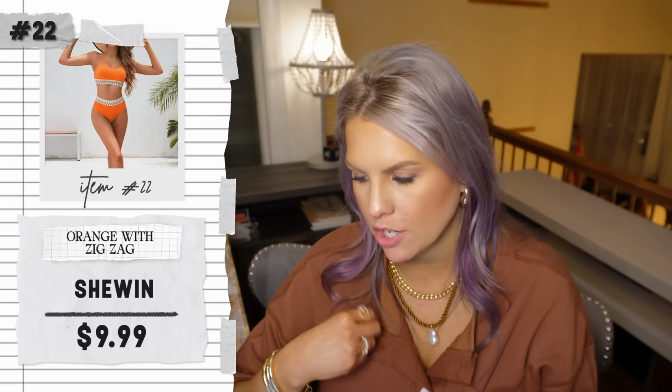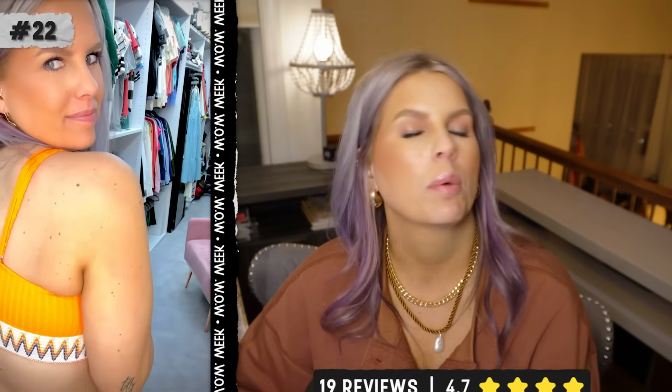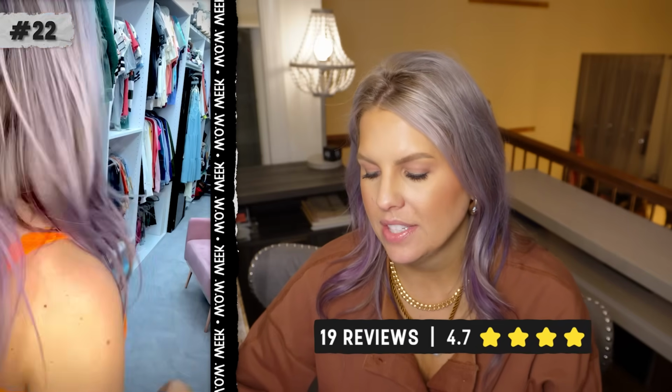So this last one I just had to get because I kept buying the brand Shewin, and as I'm clicking on it right now, today, it says it's clearance for $9.99. Now this one, I feel like I could be in an XXL, however, it doesn't come in an XXL. It comes in a small through an extra large. It's normally $14.99. Again, quality, so good. I love how retro this one is. I think the orange is pretty cute for that, but honestly, they have 5 other colorways that are also very, very cute. 4.7 stars, 19 ratings.